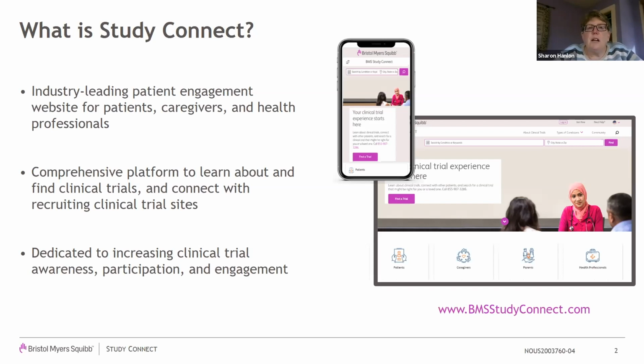Today in 2020, and we'll share the results, we decided as a company to look at a user experience with Study Connect. So we gathered feedback from patients and we'll be looking to do some additional improvements to Study Connect along the way based on that feedback.